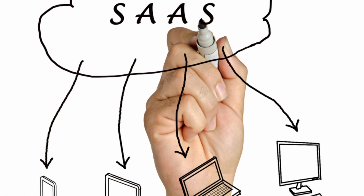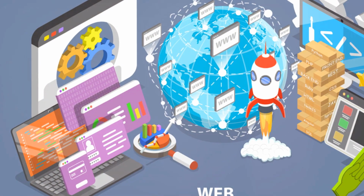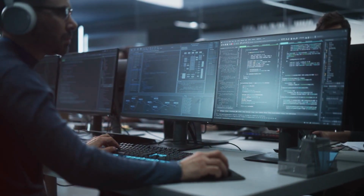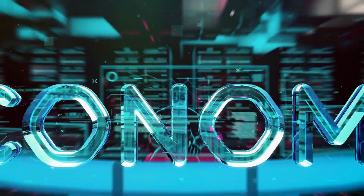The web is constantly evolving. Your applications need to evolve too. SOA with Node.js makes this easy. Need to add a new feature? Just create a new service. No need to touch the existing codebase. This reduces the risk of introducing bugs.